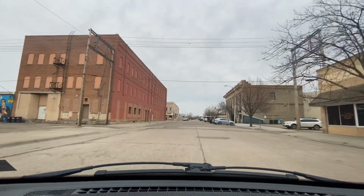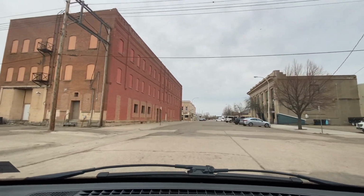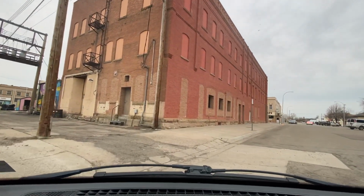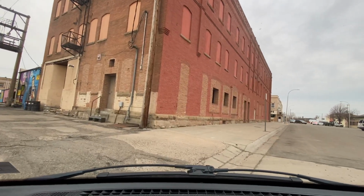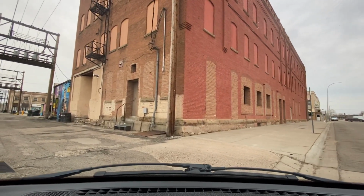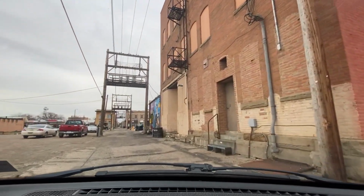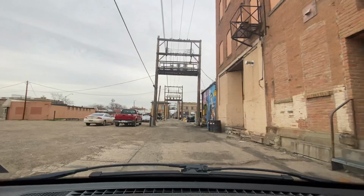Let's make this left. I know we was going to go through the downtown strip right in front of us, guys, but they got some super dope artwork right here. Oh my gosh, it looks neat. It looks like they got Clark Kent, the dude who plays Superman. He's about to bust out of his uniform and turn to Superman. And then they got Batman.